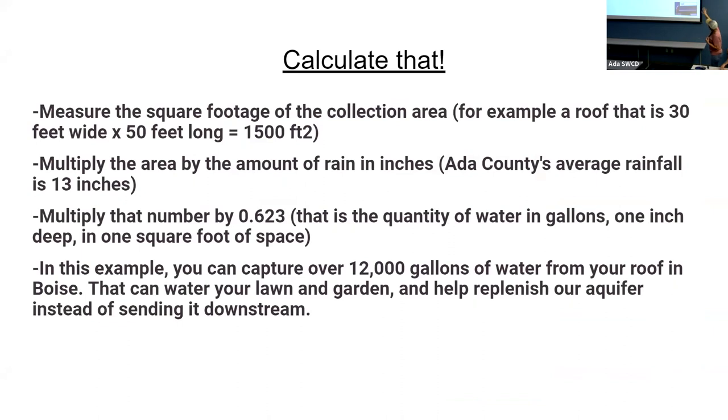So let's say you've got your 30 foot by 50 foot roof. So you've got 1500 square feet for your house, and we're just going to multiply that area amount by the amount of rain in inches. And our average rainfall here is 13 inches in the Treasure Valley. And then the internet gave me a magic number. So I don't math either. Sometimes maths. Right. So just that number will get the quantity of gallons. So by this example, for a 1,500 square foot house, you can capture 12,000 gallons of rainwater, which is a small pool, which is a ton of water.